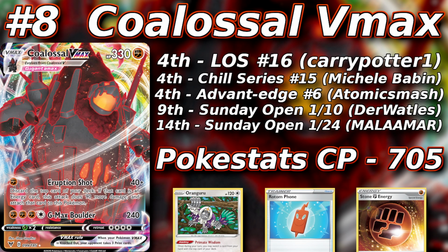Colossal VMAX makes a return on our list this month at number 8 with 705 Pokestats CP. This list is fun, man. It's super cool. It's great to see another VMAX on this list, a newer one here. It came out in Vivid Voltage, was probably the only deck archetype that really came up in the meta from Vivid Voltage. However, I think that Scorch is pretty valid. People like Zach Lesage and Michelle Babin had a recently really great run with a newly revised Colossal list, which kind of breathed some life into this deck list, which really didn't see much play after those few weeks after it came out in Vivid Voltage.